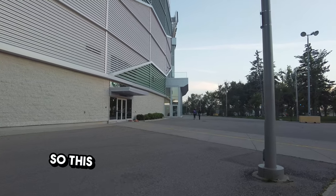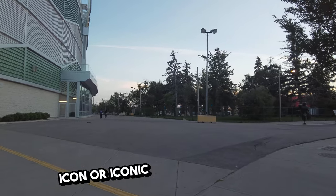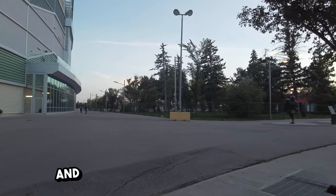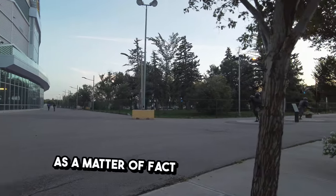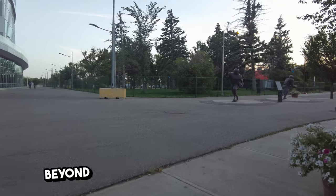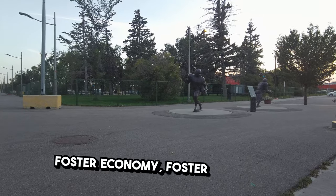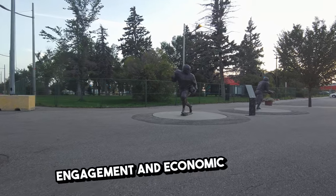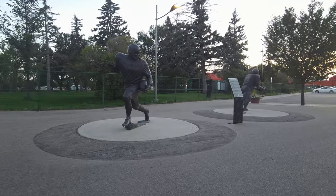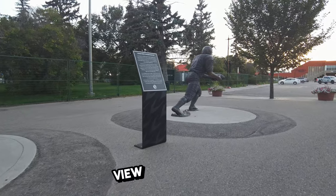So this Mosaic Stadium has become a beautiful, iconic landmark in Regina. Its impact extends beyond the sports that we might think of. It fosters community engagement and economic growth. You can see I'm trying to view the area back here.